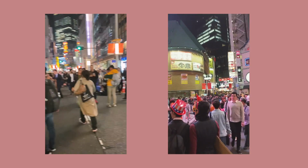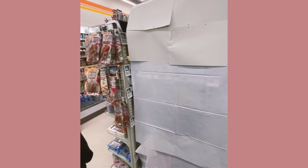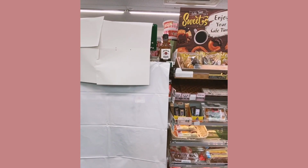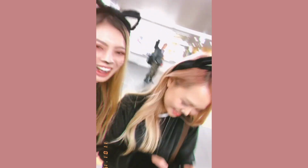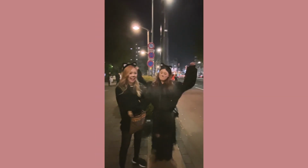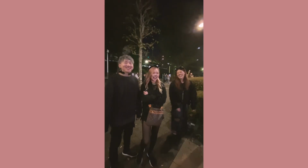But the crazy thing was that alcohol is banned, so they taped it all up except for this one bottle, which we tried to buy and were unsuccessful. So we just ended up going to an izakaya. I didn't really get footage because I was trying to enjoy my night. But yeah, we caught the last train and it was just so much fun. And I'm so happy to have experienced Halloween in Japan at least once. I am so happy because we got home before the last train.